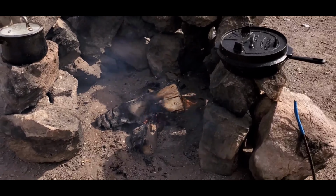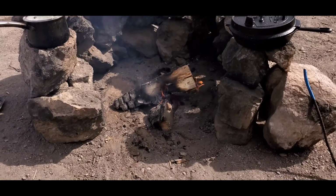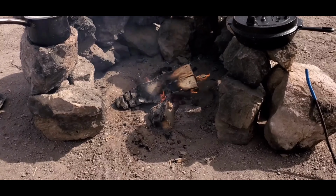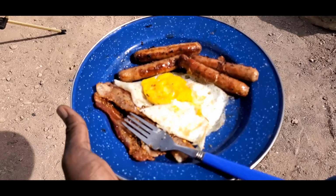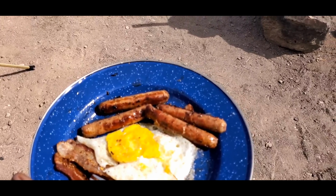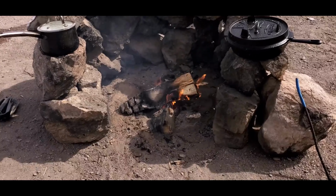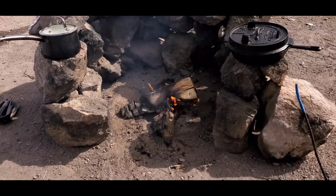All right, so we went ahead and pulled everything off of the fire. We're just gonna let that burn down. Should be pretty much gone by the time we're ready to pull out of here. I got my plate, bacon, eggs, and sausages, and just gonna enjoy the rest of this fire. I'm gonna be packing up here shortly, so I can hit the road and see what I can see.